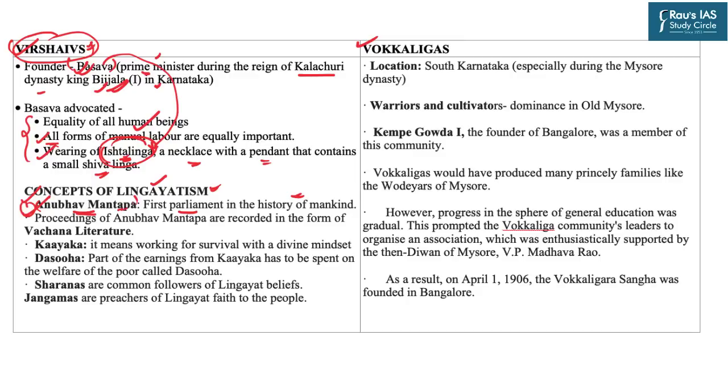Anubhava Mantapa, you can relate with the Hindi word mandap, and you can connect it with an association of people which is also known as the parliament. Now all the proceedings of this parliament, the Anubhava Mantapa, were recorded in the form of Vachana literature. Vachana in Hindi is related to vakya, that is speech. So whatever was spoken in this Anubhava Mantapa was recorded in the form of Vachana literature.